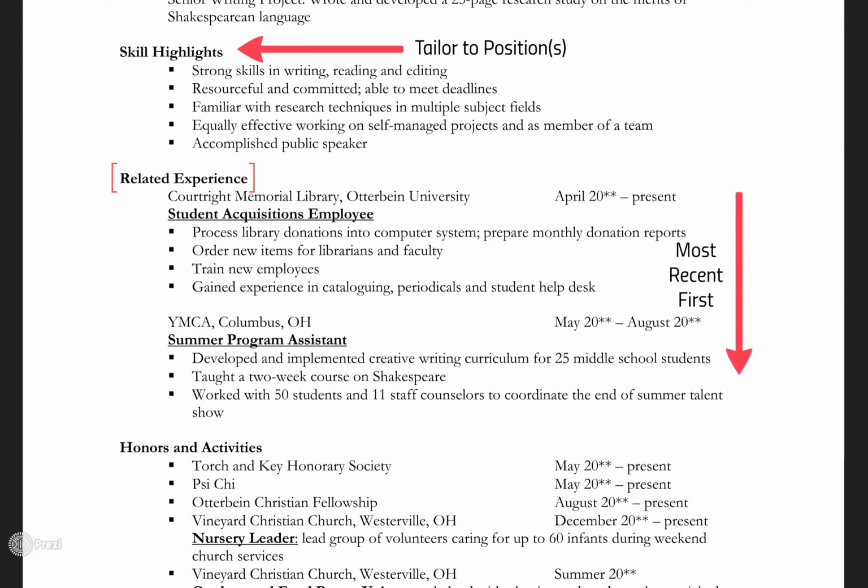Now, I do want to point out here these bulleted descriptions. So I like to call that the bread and butter of your resume. That's where you're talking about what you did, who you worked with, and how you were able to impact organizations.